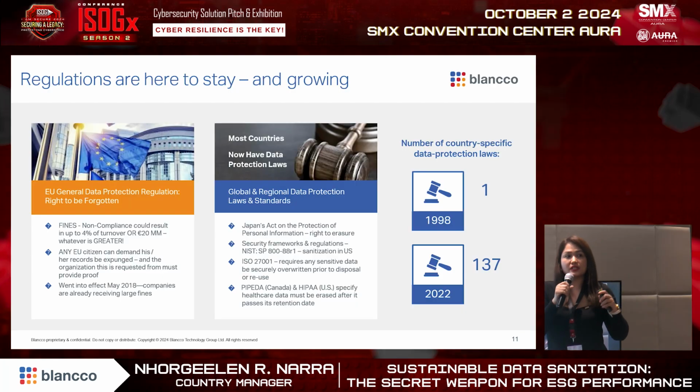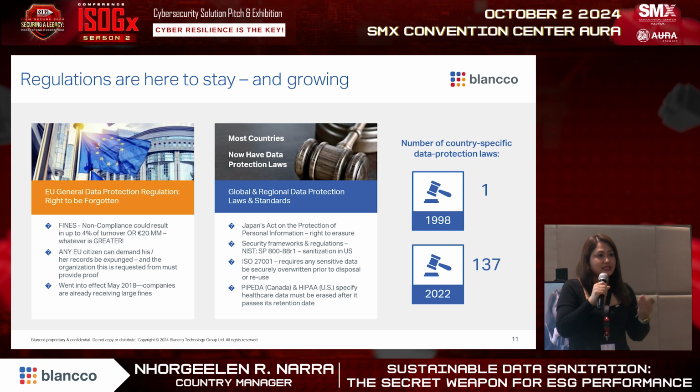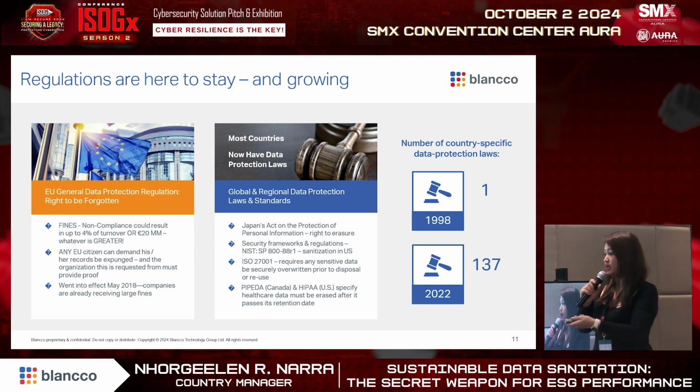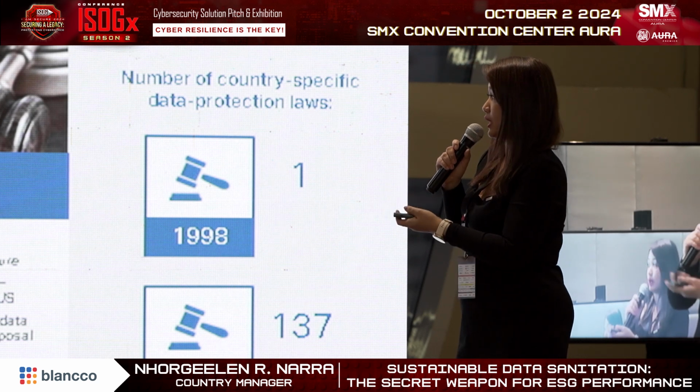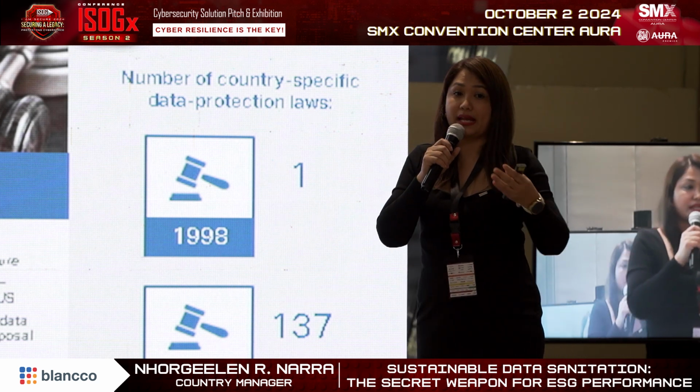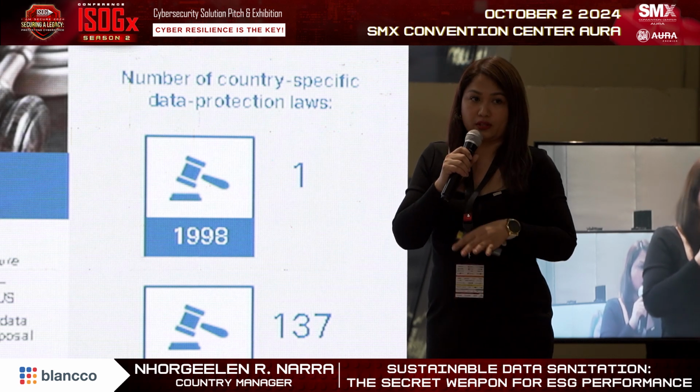So many countries right now are enhancing and implementing data protection laws. As you can see here, meron tayong in 1998, of course, only one data protection law, then naging 137. So this is the global and regional data protection laws. So marami pong in-enhance ngayon yung mga laws in different countries.